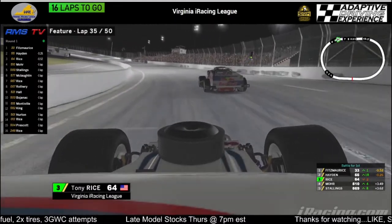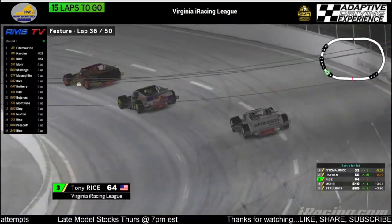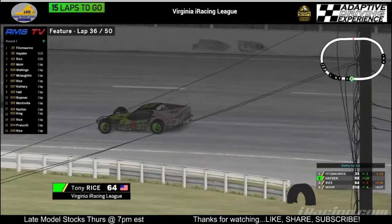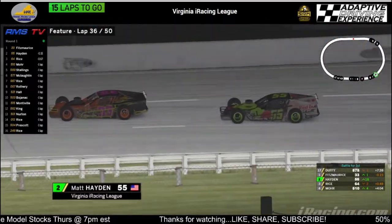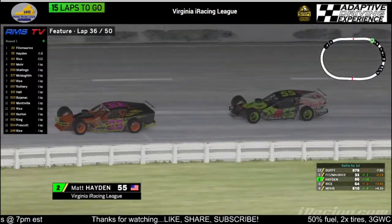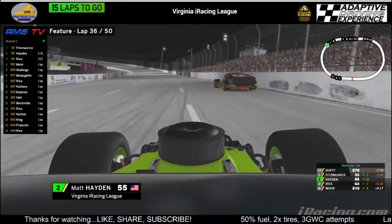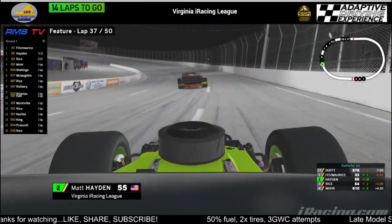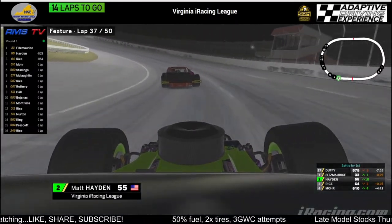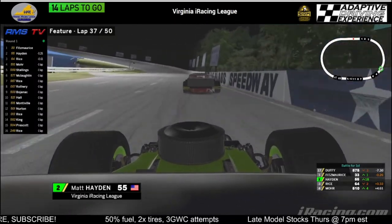It's getting a little bit closer there to Hayden. They're all pretty equally matched there. Hayden, he's getting a little closer to Jimmy Fitzmaurice as well. The 33 managing to hold on, maintain about a 0.3 second gap.